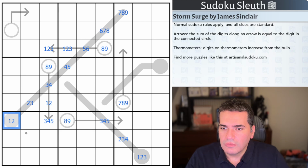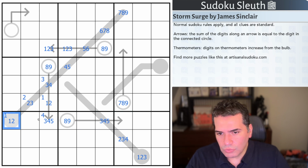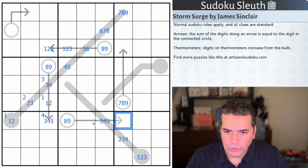Let's try this. If this is 3, that would be 2, that would be 1. And obviously, because that's 2, that would be 1. And then that would be 4. And then the 2 would be in here, as would the 5. In fact, 2, 3, 5, that breaks. Because if I use 1 and 4 in here, right, yes, so these we establish are from 1, 2, 3, 4, 5.